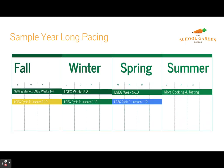Your pacing calendar will depend on when you start and how long your site has been incorporating GEEN. The Learn, Grow, Eat, Go curriculum can be started at any time, but keep in mind that you may need to adapt the pacing to match the growing season in your area.